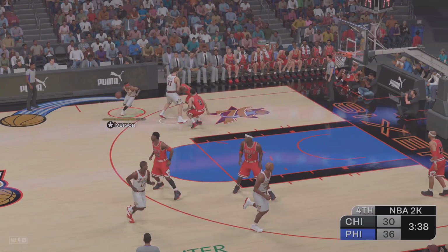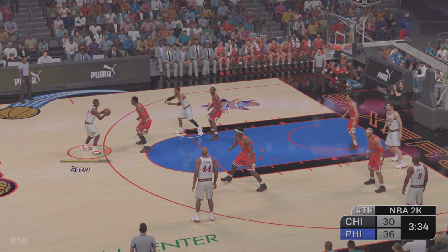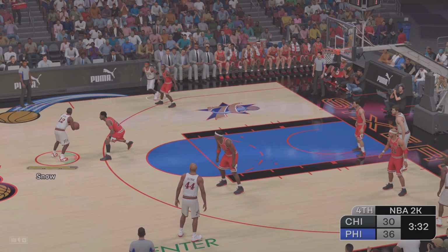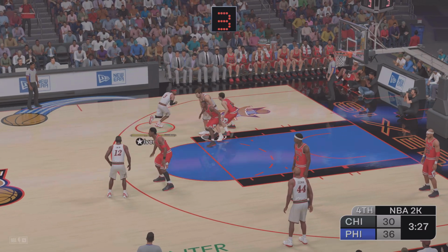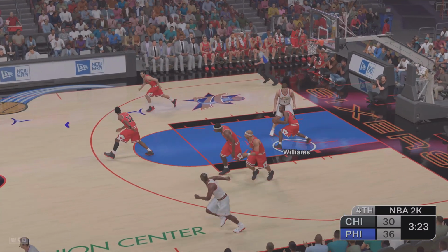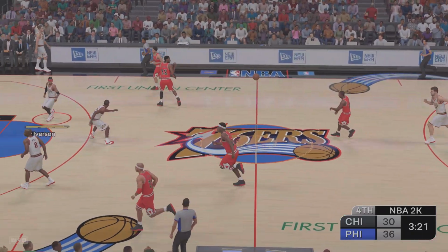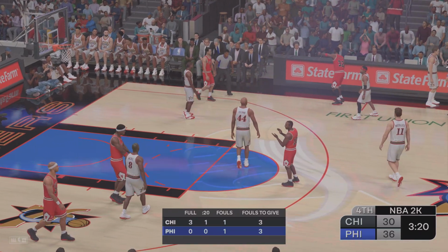Iverson against Williams. Iverson with the ball. Lets it go from the wing. Rebound by Williams. Bulls trail by 6. And the foul is called. He intentionally grabbed him there for some reason.